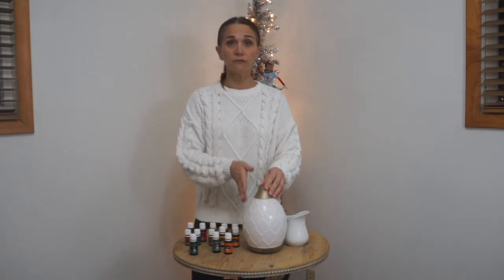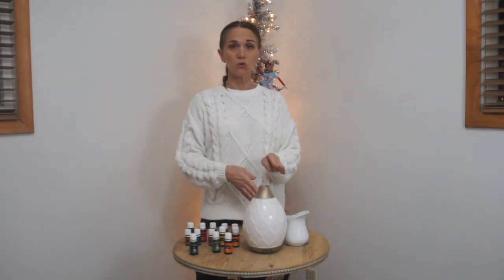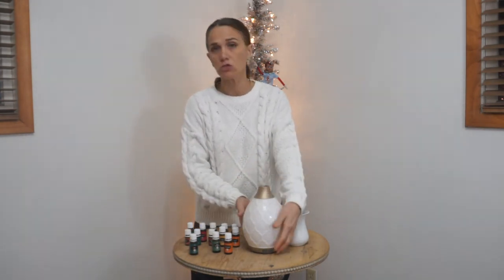And then we're going to go ahead and diffuse this, and you can diffuse this all day. My diffusers usually diffuse on low for about 12 hours, and then on high for about 6 to 8 hours. So it just depends on your diffuser.